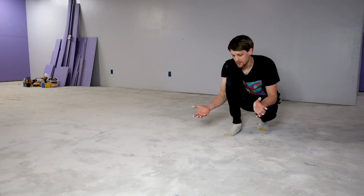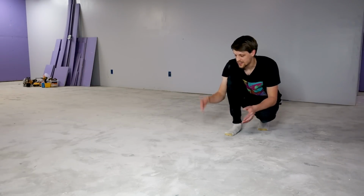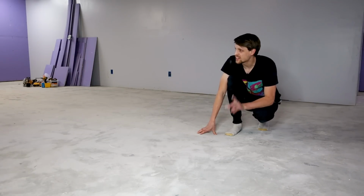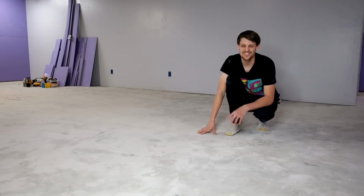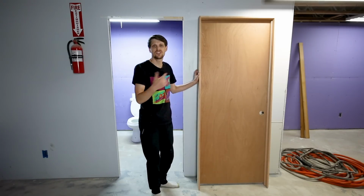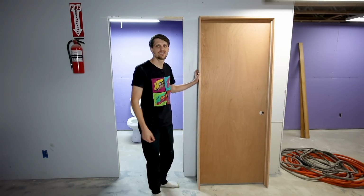And as you know, I already wasted 2 days grinding down the floor. So it's a pretty intensive process. And although I think it would have been a good solution, it just didn't really pan out that way. I also got these beautiful wooden doors, which I'll stain and finish to match the accent wall.